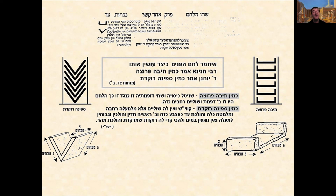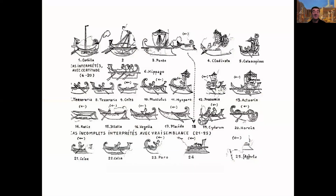So we wanted to research the shape of the Sfina Rokedet a little bit deeper because we wanted to find out what kind of ship they were talking about. It's a kind of dancing ship. What did the ship look like? So we contacted a number of professors of maritime archaeology from different universities around the world, and we asked them to send us pictures of different ships from the period of this Gemara, and they sent us back a whole bunch of pictures, and I put them together in a table.